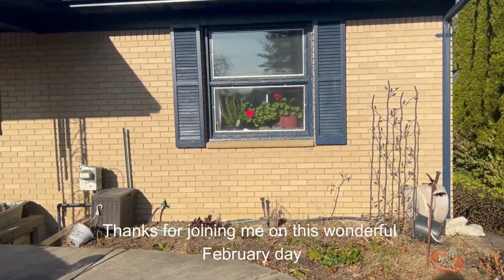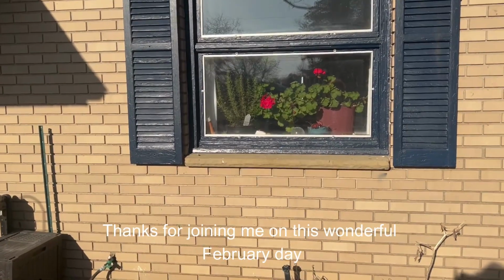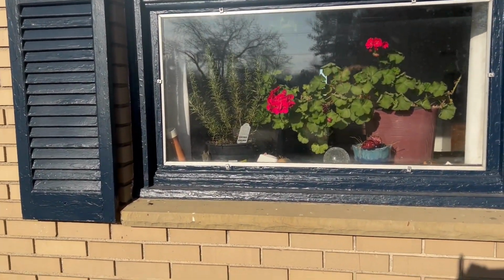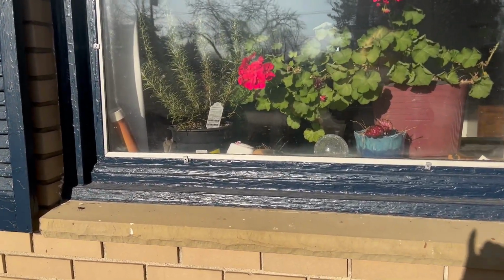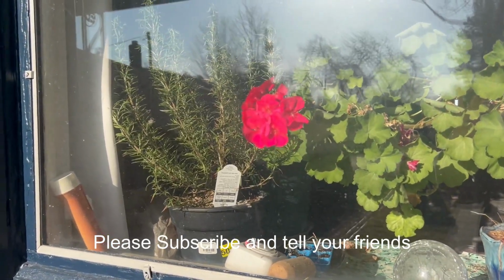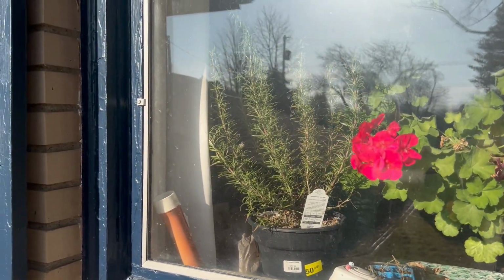It's always nice to see this window. And this was a success this winter that I was able to get that rosemary to overwinter. I don't know if you can see that. Such a pretty color on that geranium.